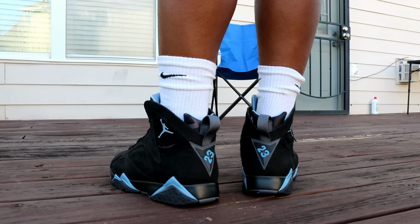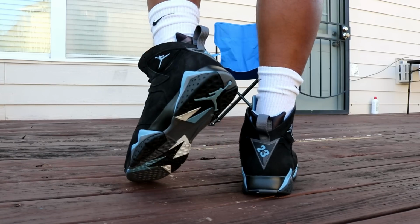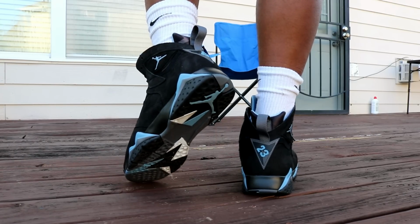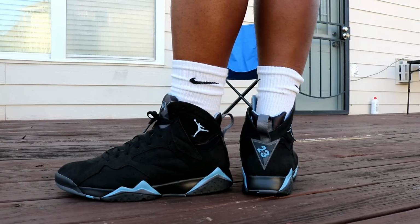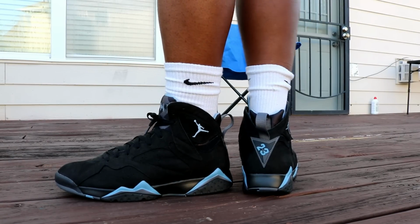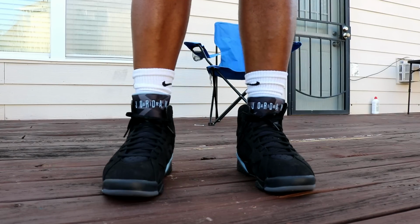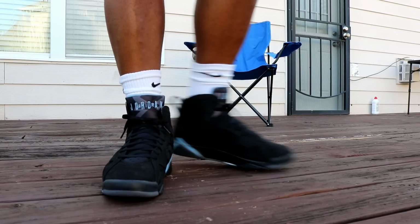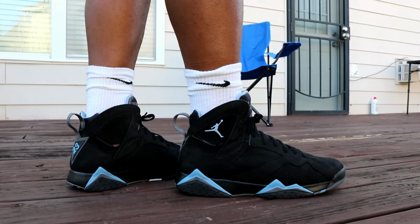One thing I like about these two is the blue is a lot deeper and you can tell it's blue. It was almost like a washed blue on the older ones. Some people might like that better, but like I said in my original video, I like this one better than 2006. I like the materials better. I like the color better. It just pops better. I actually like the shape a whole lot better because it's more like the OG shape, the 1992 shape. You feel me?